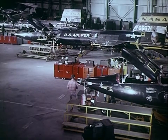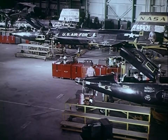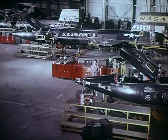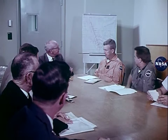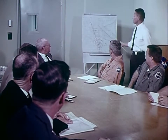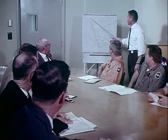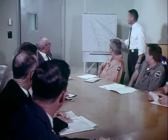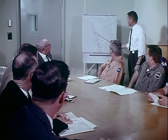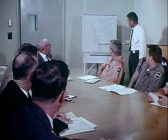All the while this new X-15 was being built, tests were continuing with the other two aircraft, and they continue today. For every flight, the procedure is essentially the same. Every phase carefully planned. Every second of actual flight time mapped out in advance. That way, every man involved knows exactly what his job will be from the beginning to the end of the flight.